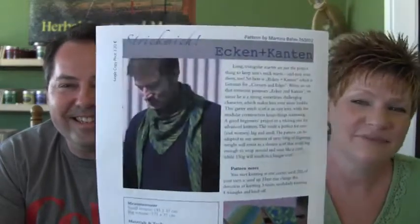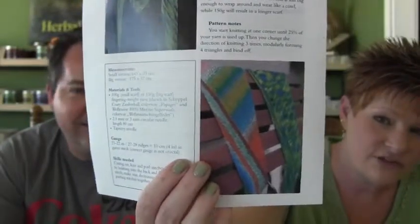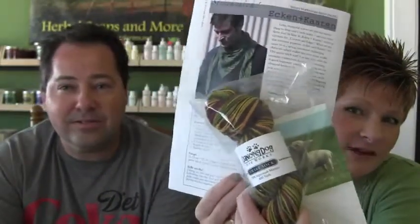This is a Martina Behm pattern, and it is so awesome. You can use even stripy yarn. I first thought, how perfect, they both came the same day. But then when I saw this picture in the stripy yarn, I thought, ooh, I could maybe use my Dancing Dog Dye Works yarn. It's really cool construction: you do one triangle one way, one another. It's all different corners and edges, hence the name. So thank you, Nancy. That's really cool.